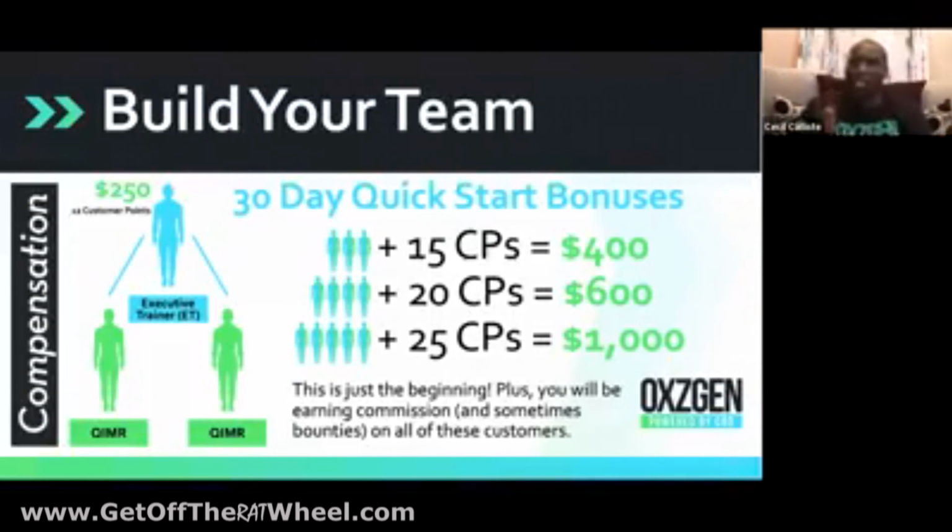Understand the power of what they're doing. And what we're providing you tonight is an opportunity with OXZGEN to launch a franchise and do the exact same business model. Understand what that means. I mean, if it works for Jeff Bezos, why can't it work for us, right? So now you're able to build a team, help others to launch with you.